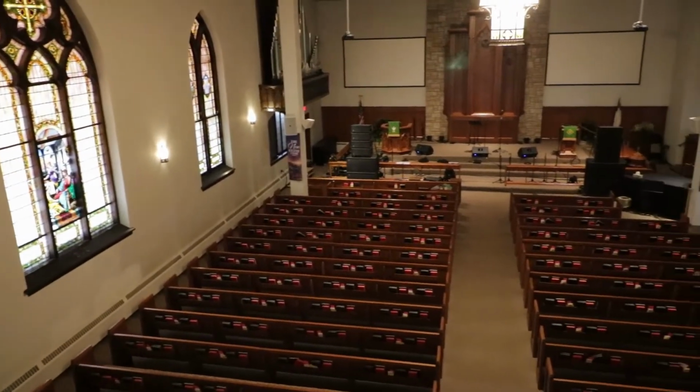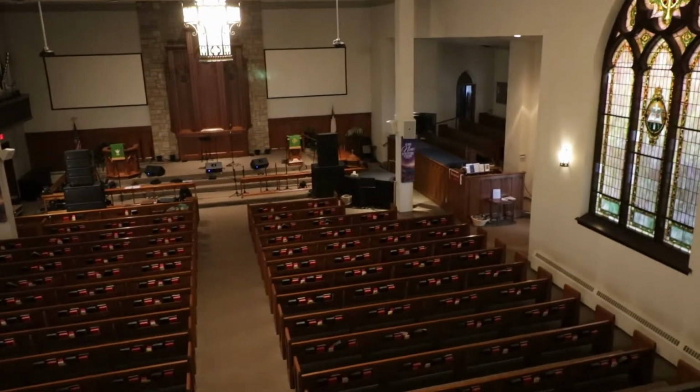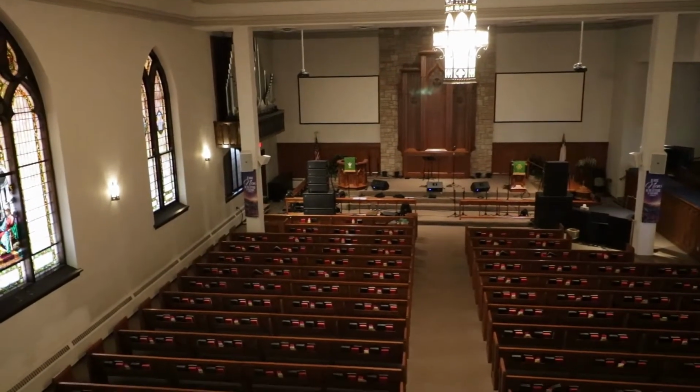Here's a shot of the sanctuary from up in the balcony. Like I said, it's a pretty big church, very large room, very square. But it does sound very huge with doing very little.